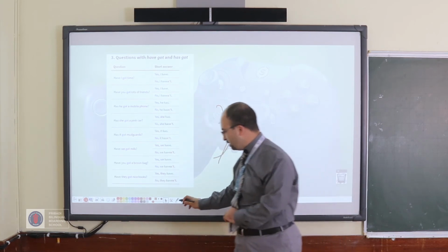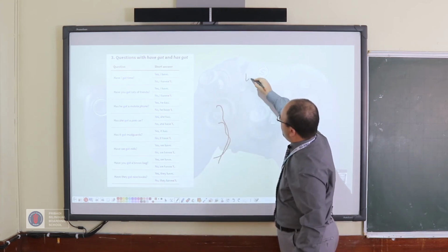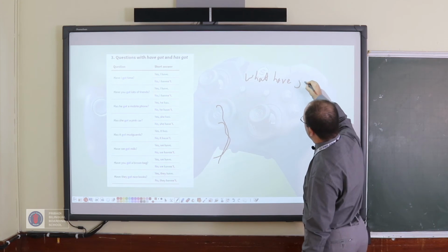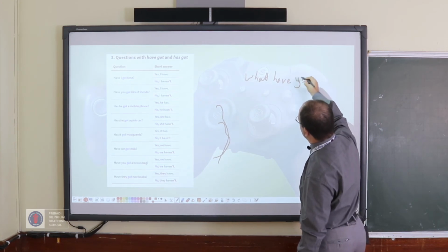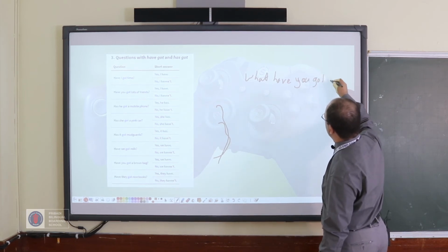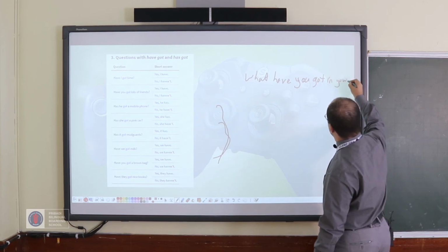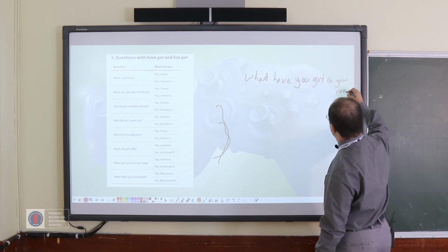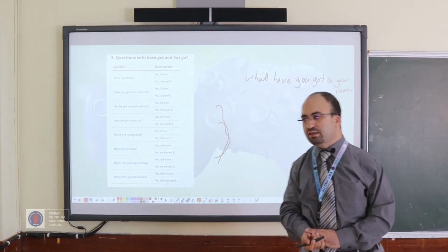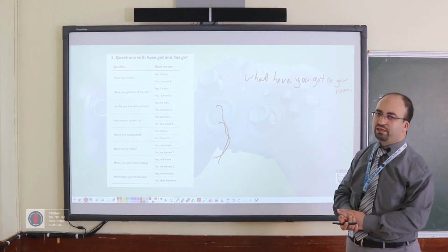Also, we can make questions with what. What have you got in your room, for example? So you can say, I have got a bed, a wardrobe, my book rack, and so many other things you can add. What have you got in your room?